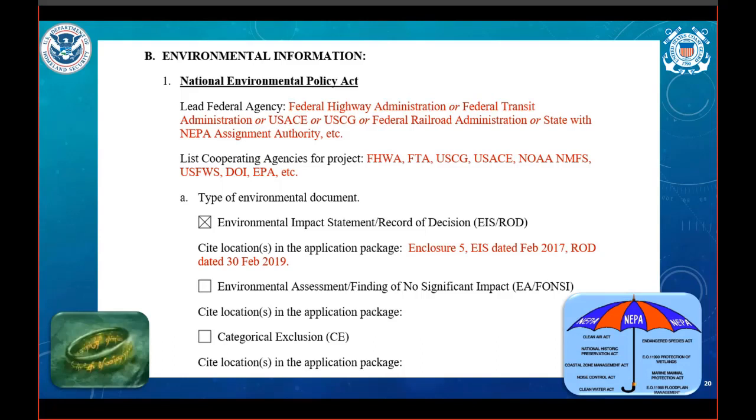We'll also ask you to list the cooperating agencies. More often than not, particularly when we're dealing with a highway bridge, FHWA will be the lead federal agency, while some of the usual suspects for cooperating agencies will include the Coast Guard, FTA, the Army Corps, NOAA, Fish and Wildlife Service, and on down the list.